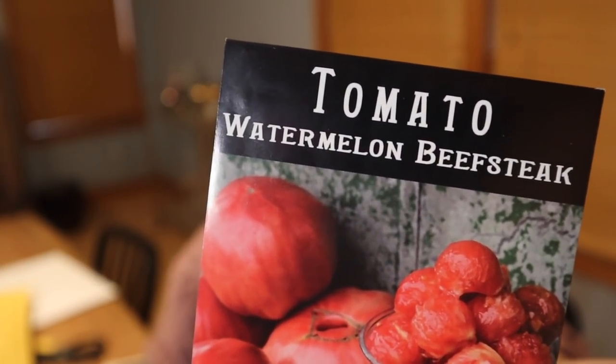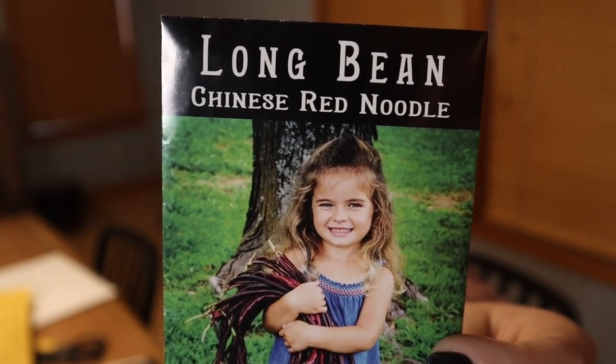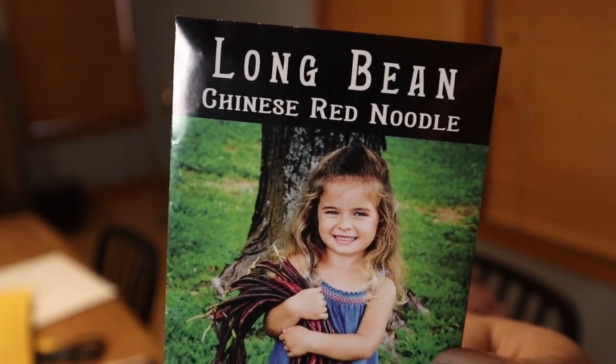So this is another beefsteak variety, and this is supposed to be super sweet. I also got Chinese red noodle long beans. I attempted to grow these last year and I could not get them to germinate. It even says on the seed packet it's overpacked because it has a low germination rate. So we'll see if we can get those to grow again this year. But they look really beautiful when I've seen them in other people's gardens online.